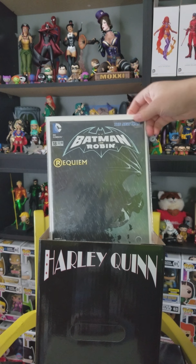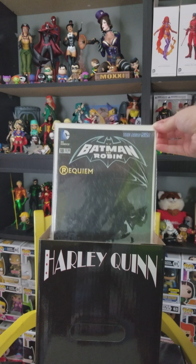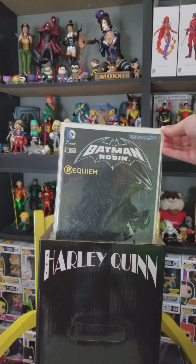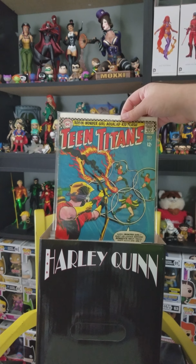This is Batman and Robin, issue 18 from the New 52. It's a completely silent issue. And I'm telling you, if you've never read this before, it will make you cry. Because it made me cry. It completely broke my heart.